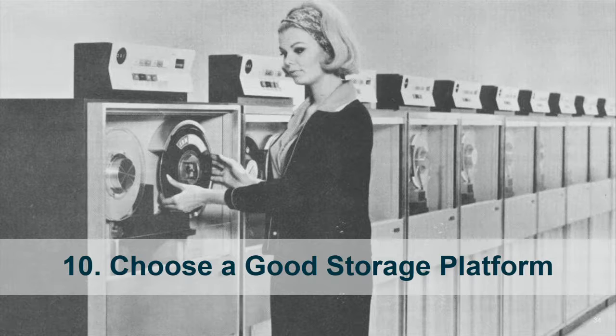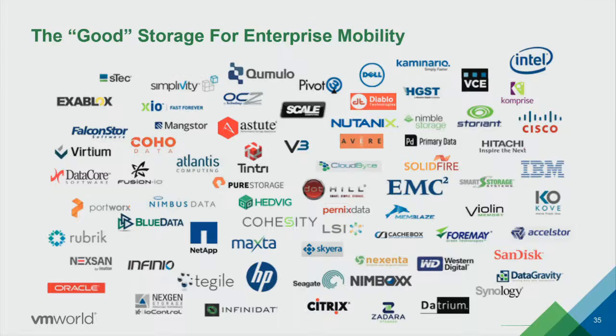All right, so we recommend you choose a good storage platform. Everybody knows the definition of a good storage platform, right? No? I don't know. So if you ask me, if you corner me and say, Tristan, what's your favorite storage platform for EUC? I'll give you this.